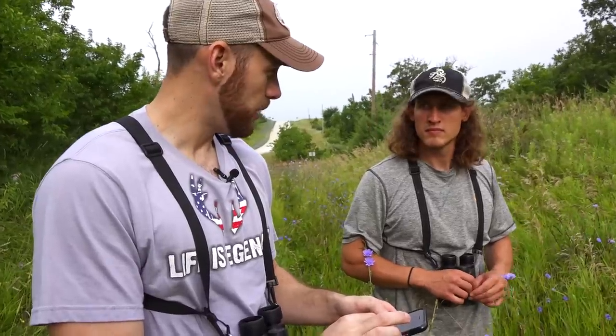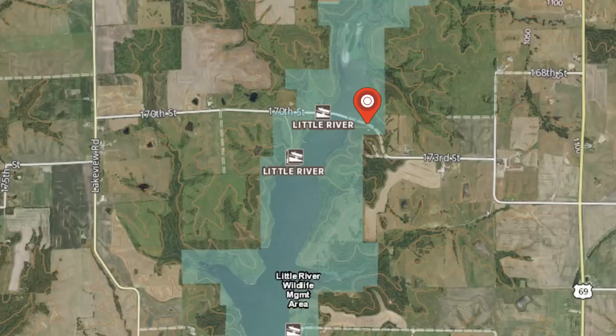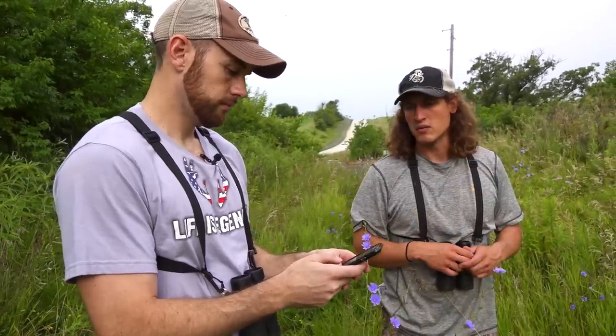Well, we're at our last spot of the day here. This is that little parking area. It was actually one of the first areas that caught our eye when we were looking at the map, just because it's kind of an off-the-wall piece. It's not, you know, one of those main accesses like we were talking about a little bit ago.